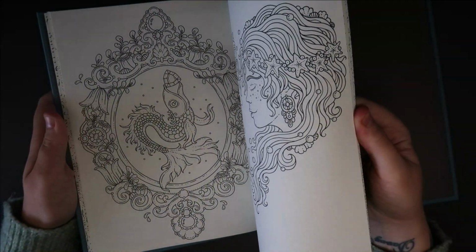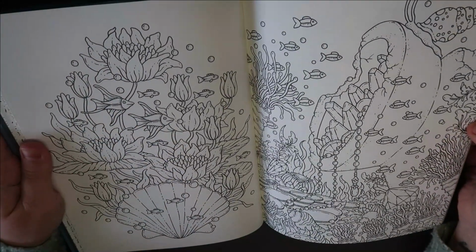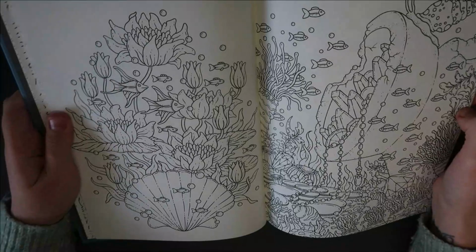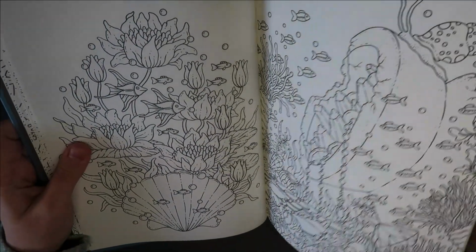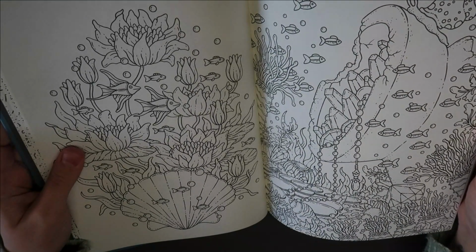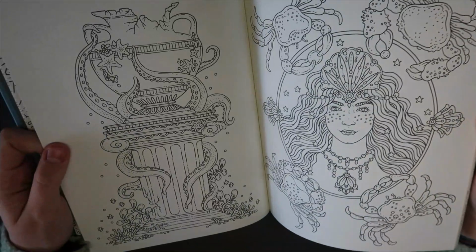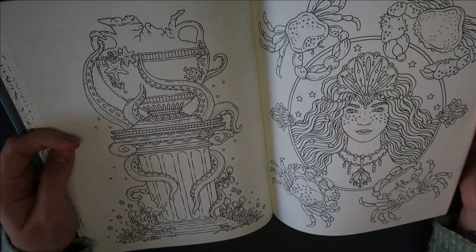It is a lot thinner. She seems to have changed the way that she's drawing fish as well now. They almost look a little bit cartoony to me. That's quite a neat one. And that one with the crabs.